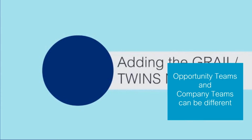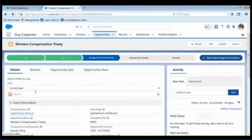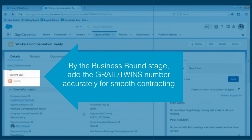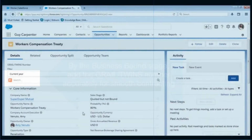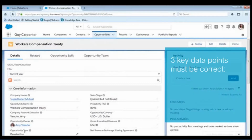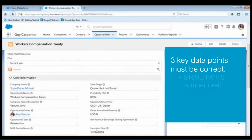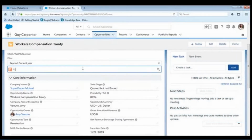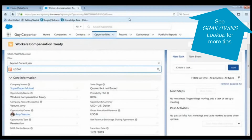Adding the Grail Twins number. By the time your opportunity reaches the business bound stage, the Grail Twins number must be accurately added to ensure contracting can proceed smoothly. For the Grail Twins number to work in the system, 3 key data points must be correctly entered: the Grail Twins number itself, the opportunity type, and the inception date. The filter can be adjusted to search for opportunities beyond the current calendar year if applicable. For more tips and best practices, see the document titled Grail Twins Lookup in the Resources tab.